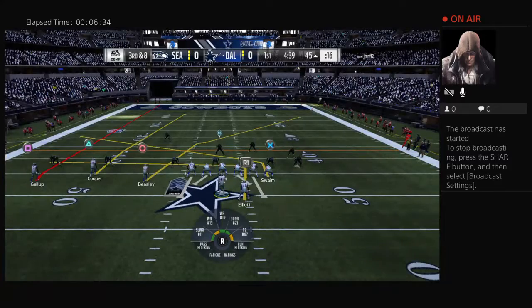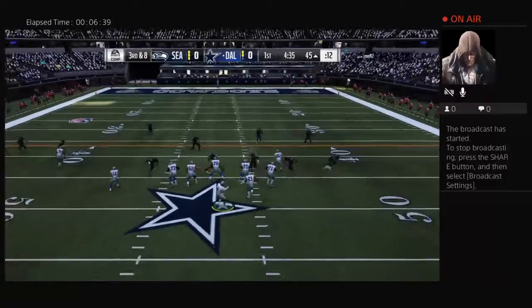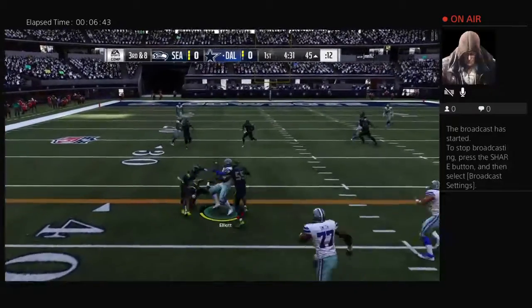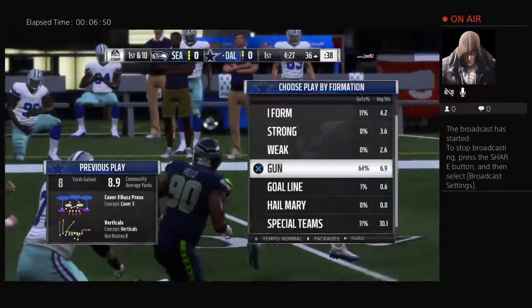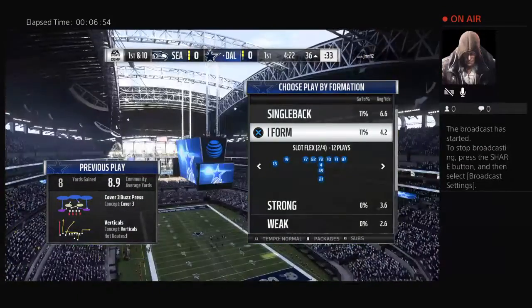Here we go. Wide in. Here we go. 46. Out of the gun. Here's Prescott. A dump off to Elliott. And he's able to get the first before he's taken down at the 36. It's an 8-yard pickup and leads to a new set of downs.